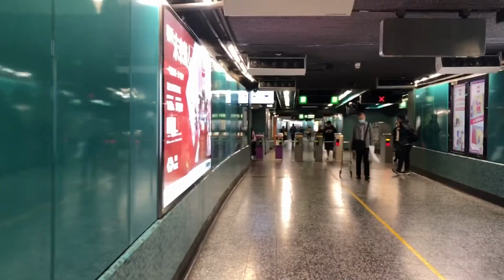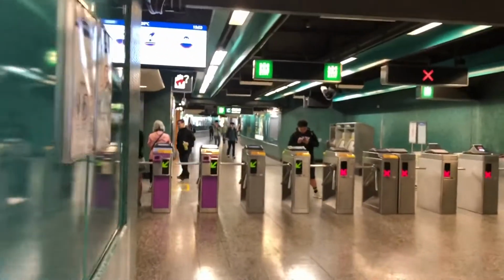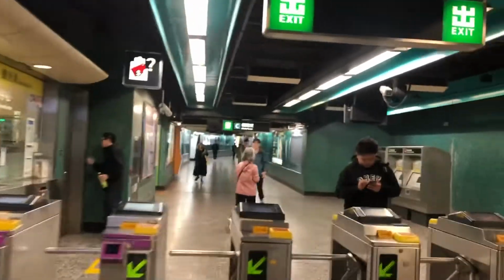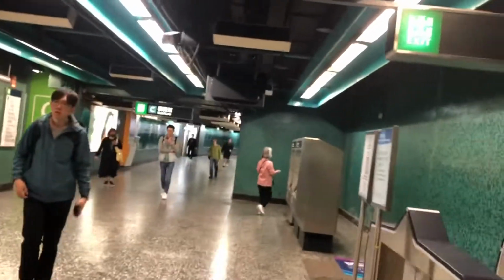So here's the concourse for exit C, which is isolated on its own. The exits are on ground level. You just need to walk outside, and that's basically it. Oh man, this path is definitely uphill though. There's light at the end of the tunnel. And that's it. Is it branched off? No. No, okay, yeah, okay.